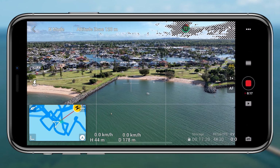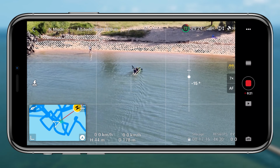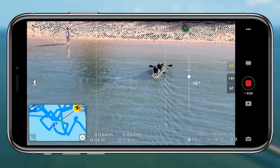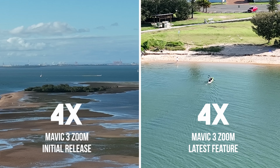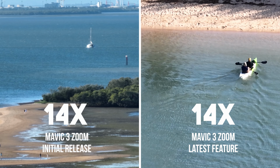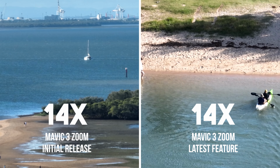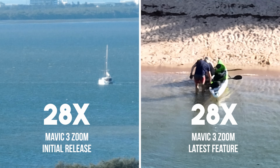Now, I've got a comparison so you can see what it was like when the Mavic 3 was initially released. I filmed a video then testing out all the different zoom options. So check that one out, that'll be up on the screen right now. And you can see that as it gets to 14 and 28 times, the image is definitely quite, I guess, pixelated and low quality at that point. It's just not a sharp image. So they've tried to address that here.